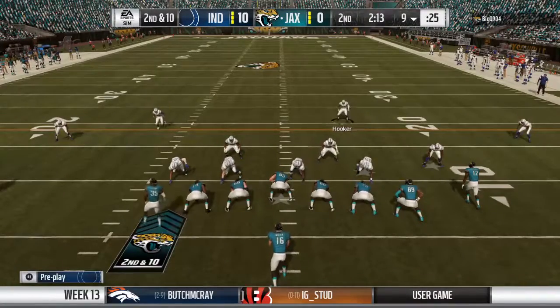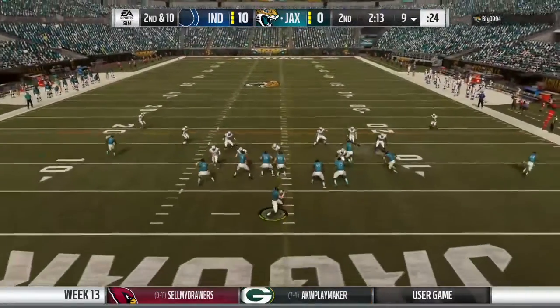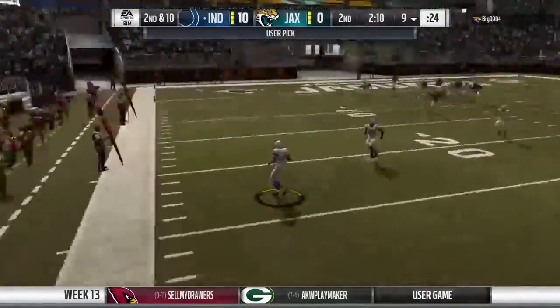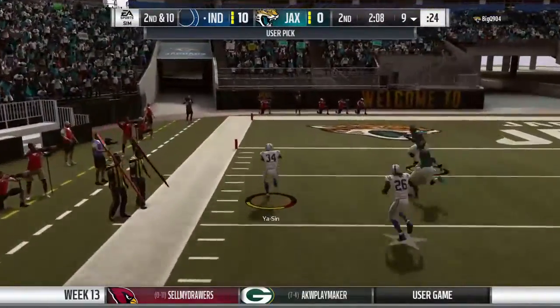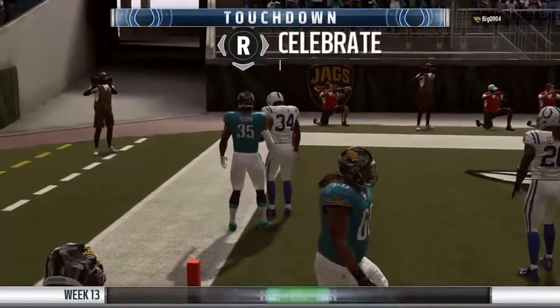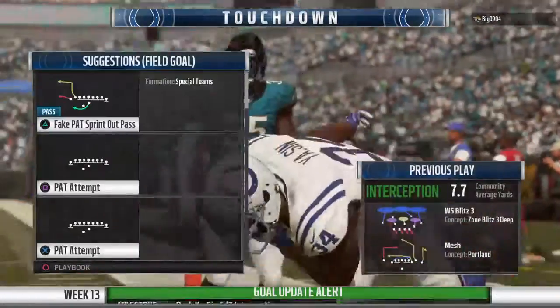I love how you put it together. The front and back working in sync. Only way to play good defense. He rifles one that's intercepted. Picked off at the 23, and he will score. Touchdown, Indianapolis.